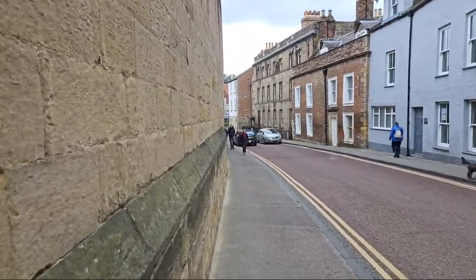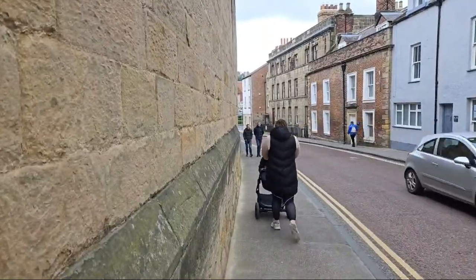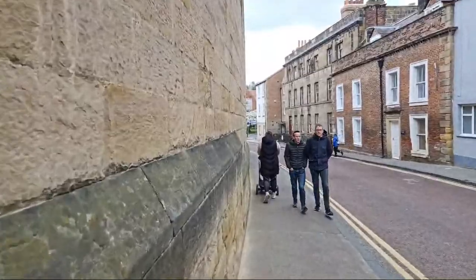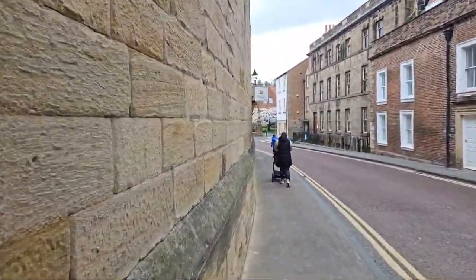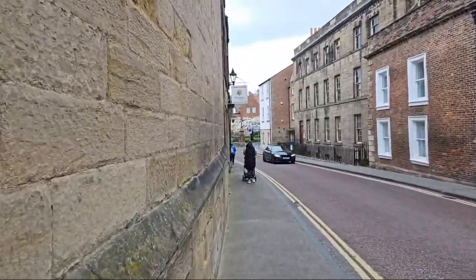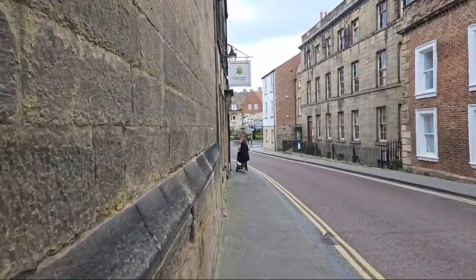Gar says my nan used to travel on the train from Wooler to the station when it was still used in the 50s. Wow, I didn't know that. Okay, so you can say that at least in the 50s then that was a functioning train station. Yeah, exactly. Back in the day, I mean, this would have been beautiful.